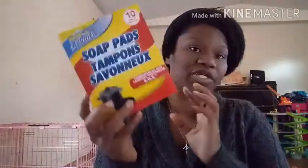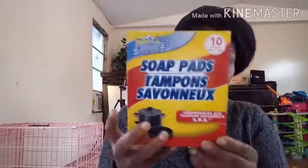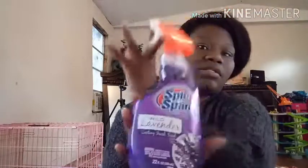Now, again, this is Dollar Tree, and I just grabbed what I could get. I got these for Grandma. She wanted some scrubbing steel wool pads, so I got the ones with the soap in them to wash the cabinets with. I got some Comet or Spic and Span in lavender to mop with and clean the cabinets instead of bleach, because bleach irritates and gets on my nerves, y'all.